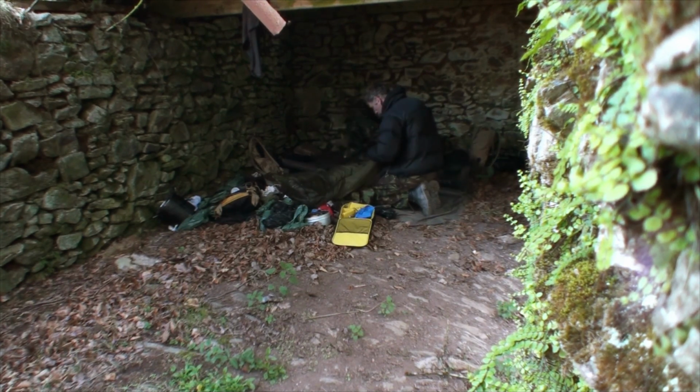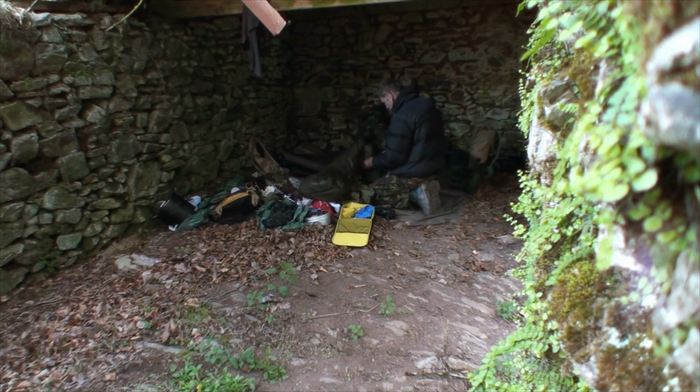So again, it's time to pack up and move on. This was another beautiful spot. The only downside for me was the cobble floor. In retrospect, I should have put a bundle of leaves down, but hindsight is a wonderful thing, especially out here, where even if the weather's on your side, anything can happen.